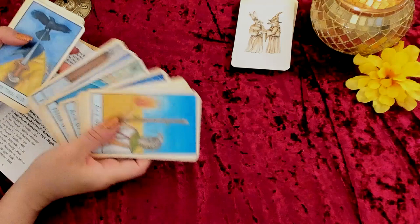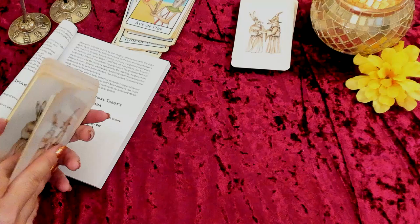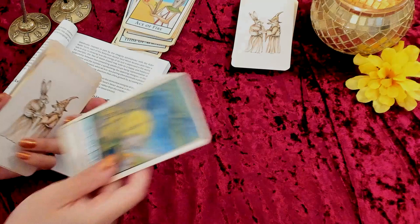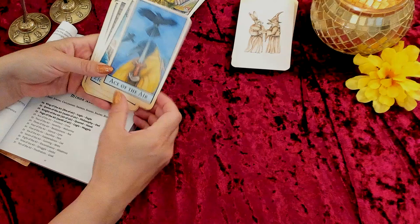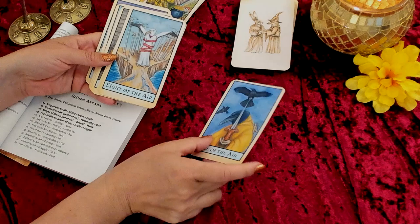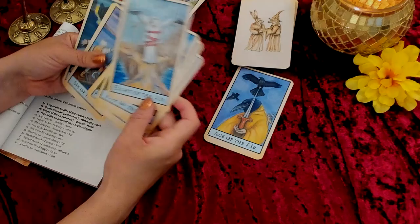So it starts with air. These are mixed up too. Okay, so we have the Ace, which is, here we go, the Ace of Air, which is a crow. Love it. I love my crow friends. Two of Air. Wolverine. Wait, that's eight. They're not in order. Okay. That was just a test to see if you're paying attention.